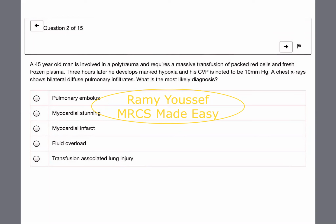A 45-year-old man is involved in a polytrauma and requires a massive transfusion of packed red cells and fresh frozen plasma. 3 hours later, he develops marked hypoxia and his CVP is noted to be 10 mmHg. The chest X-ray shows bilateral diffuse pulmonary infiltrates. What is the most likely diagnosis? Pulmonary embolism, myocardial infarct, fluid overload, transfusion associated lung injury.